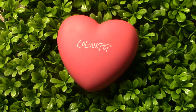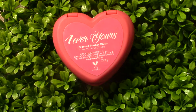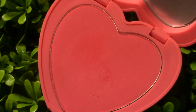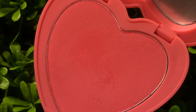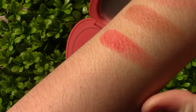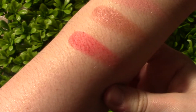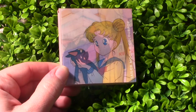Next up is the Colourpop. This was one of the Valentine's Day collection blushes in the shade Forever Yours. And this is a like true neon peachy color, but it's very pigmented, so a little goes a long way. And it definitely, I feel like, would work well on multiple skin tones, which I feel like Colourpop has gotten better at doing. Another Colourpop collection with the Sailor Moon collab.